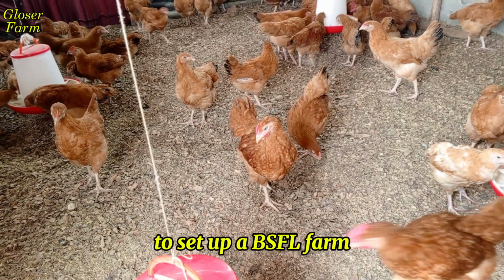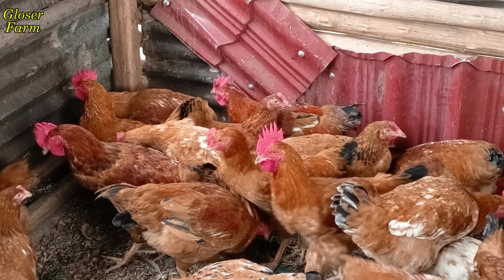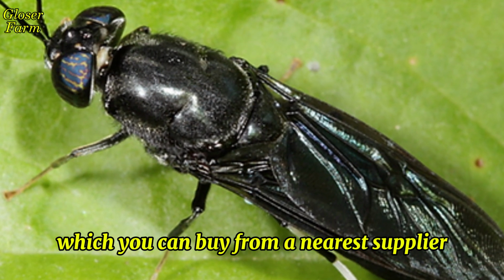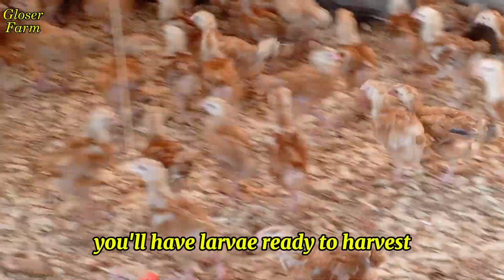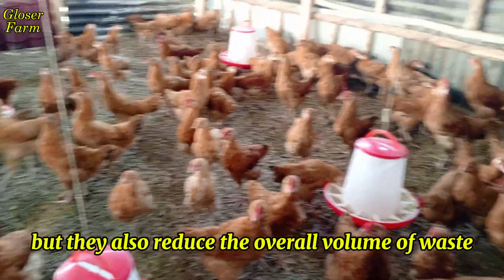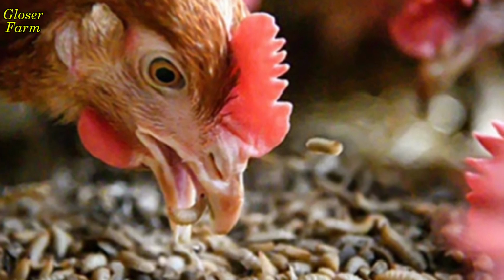To set up a BSFL farm, all you need is a bin, some organic waste like kitchen scraps or agricultural byproducts, and a starter colony of black soldier flies, which you can buy from a nearest supplier. The flies lay their eggs in the bin, and within days, you'll have larvae ready to harvest. Not only do they convert waste into valuable protein, but they also reduce the overall volume of waste on your farm.